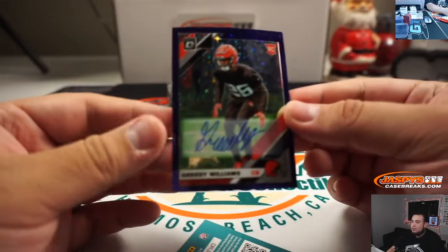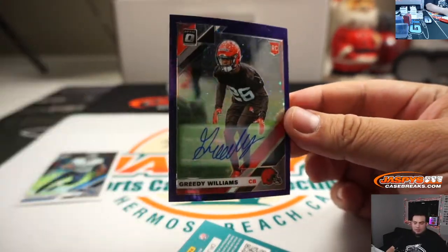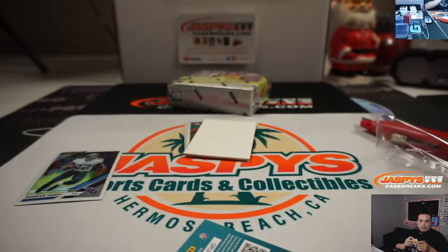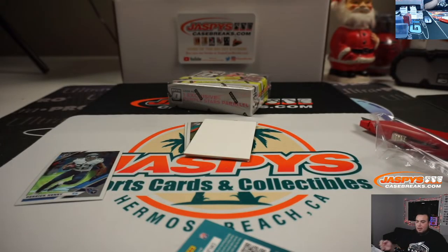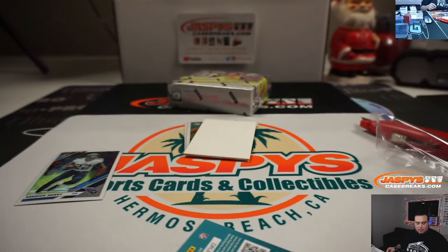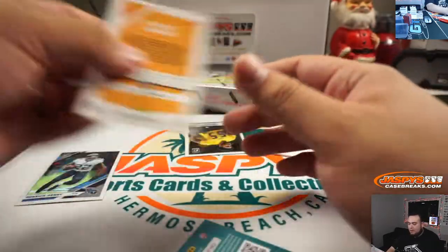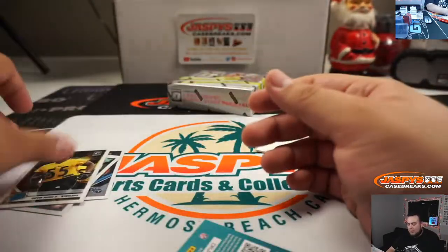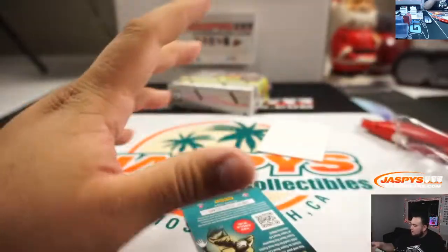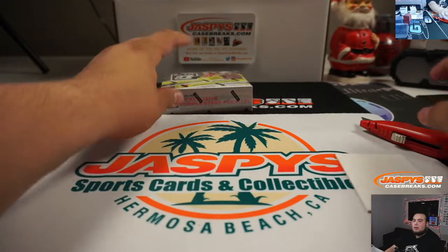And we got Greedy Williams. That looks pretty nice. Purples and stars. That is a Browns going to Carmonis. 50 out of 50. Top load that right now. And you got a couple base. Alright, so the bottom two are just going to be base cards. Next one. Good luck.